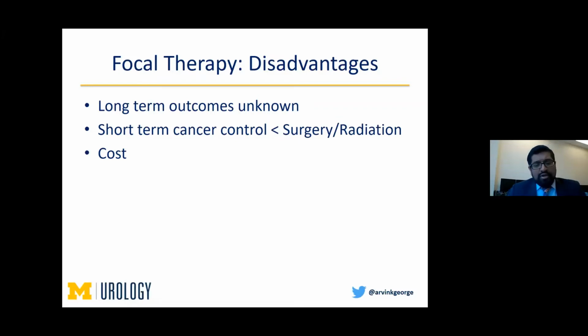Now, when I talk about cost, there are a number of different metrics that factor into cost. Specifically, that's going to be patient out-of-pocket cost, the cost of surveillance, the cost of repeat treatment, and the cost of interventions in terms of quality of life. Now, we don't know what the answer to that question is, but certainly, currently, the out-of-pocket cost for some of these focal ablations, as they're not covered by insurance, can be high, especially if they're not covered also under the auspices of a clinic.